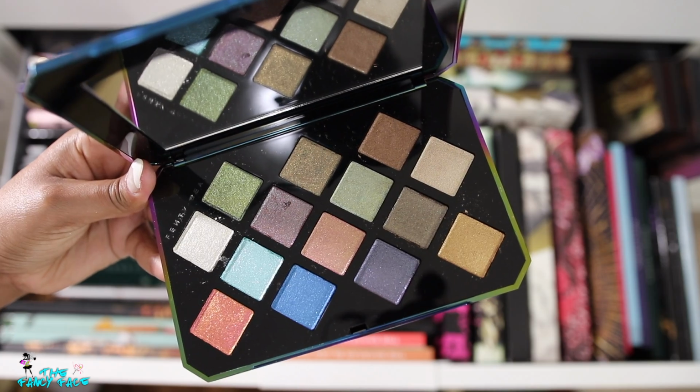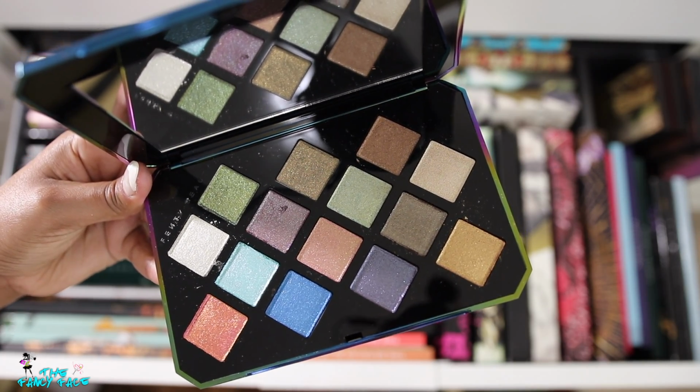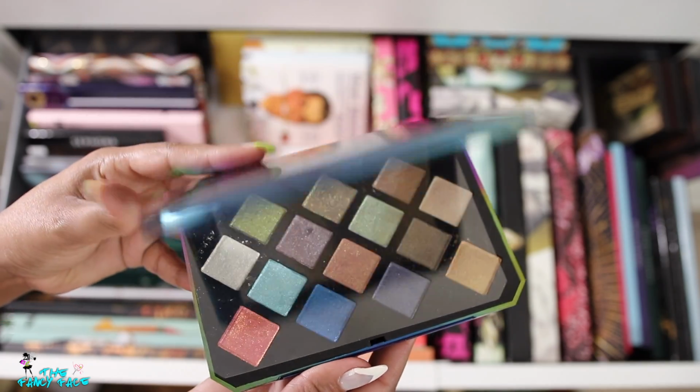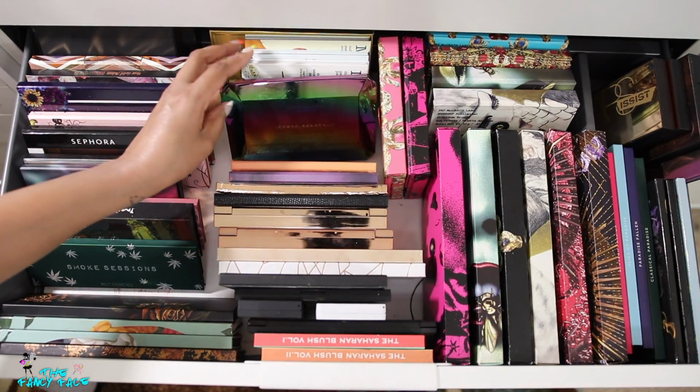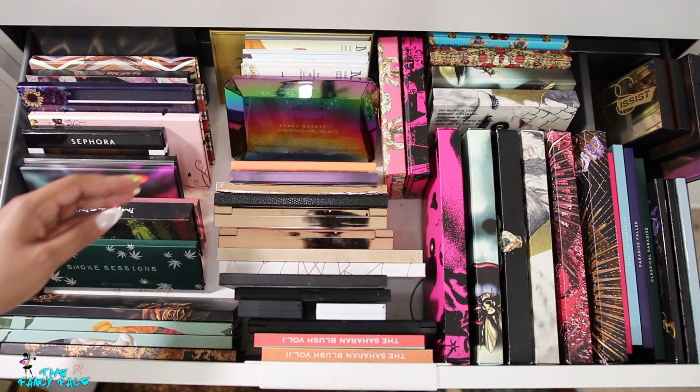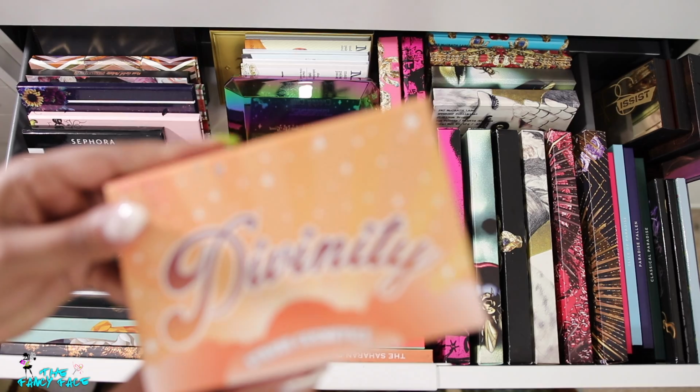They need to figure it out because their eyeshadows are trash, but this packaging is stunning. And the shades are alright. These are glittery shades. Look how pretty it is though. But no sir, Rihanna, you need to figure out the eyeshadow because your eyeshadows flop.